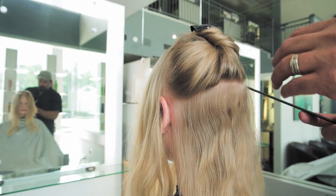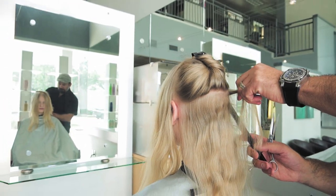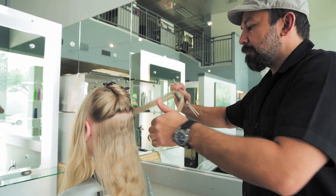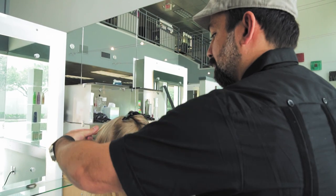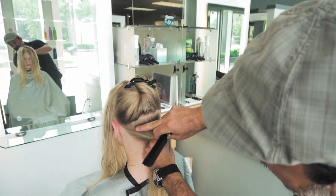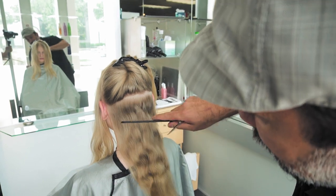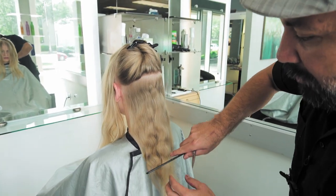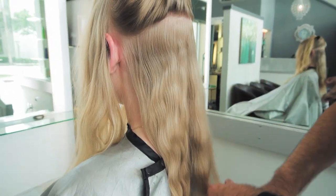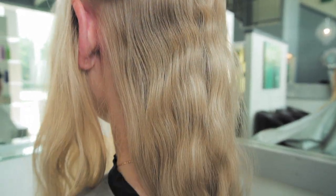All right, let me take a little bit more cleaner section here. And you really don't, like, her hair is pretty fine here. See the density, hair density? You don't need to start from right here. You can kind of cheat and move right on up, bring it down to establish the perimeter, okay?